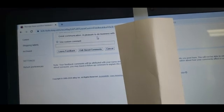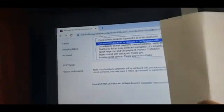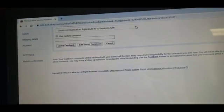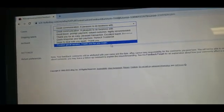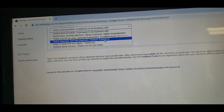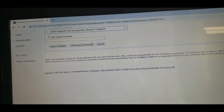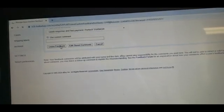All right, when you pull up the item, I have to scroll up because it has the customer's feedback information at the top. I have a set amount of messages that you can set up. If you hit the little arrow down right here, these are all the different comments that I have already set up in my account, where I just have to select one. On this one, I usually put quick response, fast payment, perfect, thanks. And then just hit leave feedback.